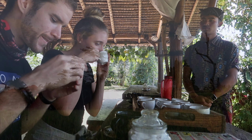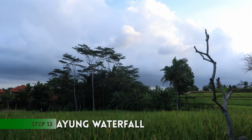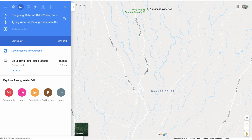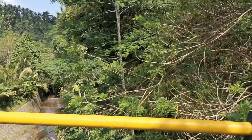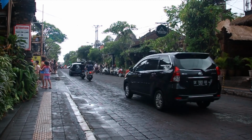If you haven't already, this may be a great place to eat some breakfast. Step 13 is much more famous in the rafting world, but is worth the visit if you have the time. The Ayung Waterfall is only 16 minutes away from Nungnung and already sets you 8.7 kilometers closer to home. You cannot actually get to the waterfall, but you can admire it from a platform a short distance away. Step 14 takes you right back into the center of town.